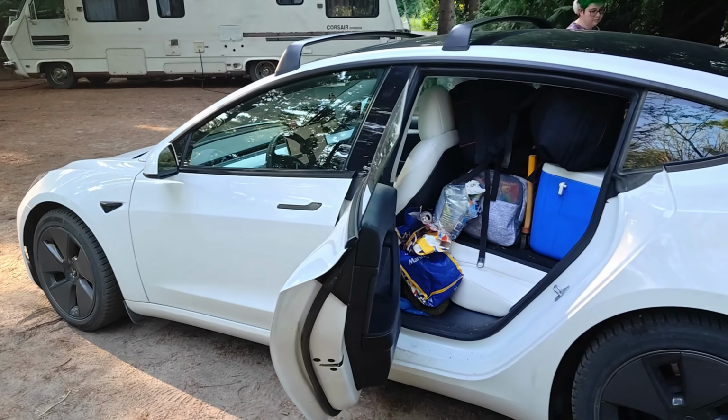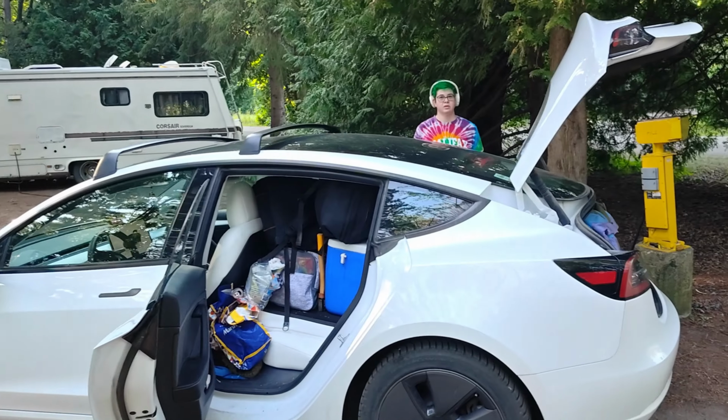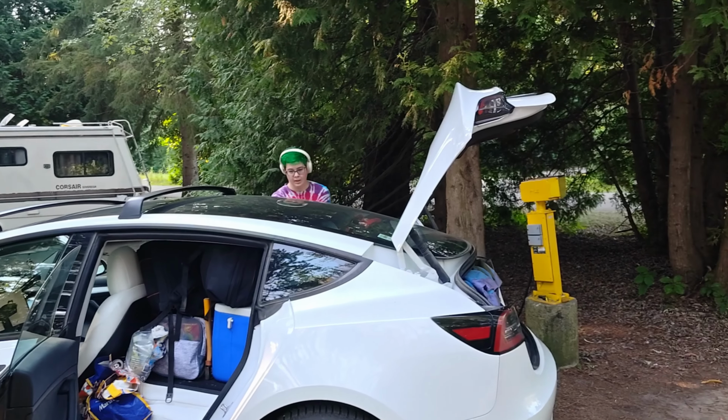On another trip, we also managed to stuff me, her, and a buddy of ours, plus camping gear for a 5-day camping trip. Oh man, that was like playing Tetris.